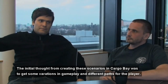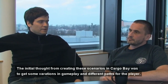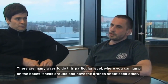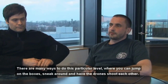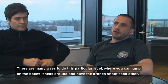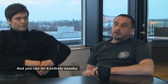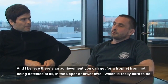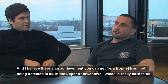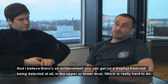The initial thought from creating these scenarios in Dark Athena, I think, was to get some variations in gameplay and different paths for the player. We didn't have that much of that in Butcher Bay. There are many ways to do this particular level where you can jump on the boxes, or sneak around and have the drones shoot each other, and you can do it entirely sneaky. And I believe there is an achievement, or a trophy, for not being detected at all in the upper and lower level, which is really hard to do.